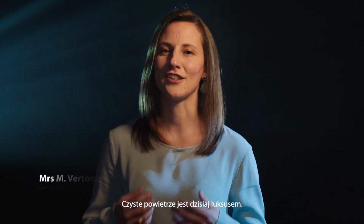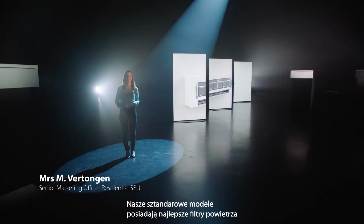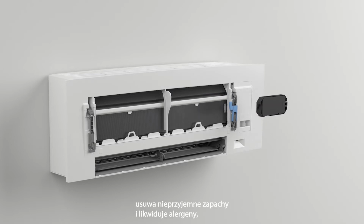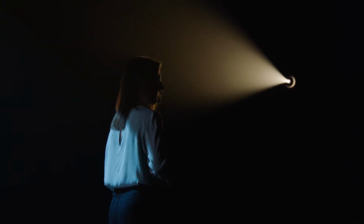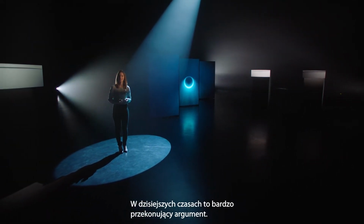Clean air is a luxury these days. Our flagship models come with the best air purifying filters and flash streamer. Daikin Emura captures dust particles, removes bothersome odors, and breaks down allergens to provide good indoor air and keep residents healthy. A strong selling point in times like these, if you ask me.